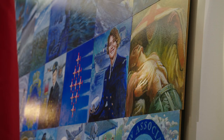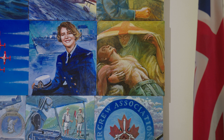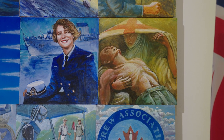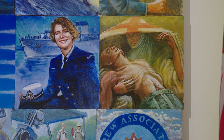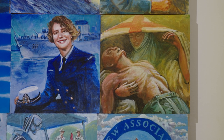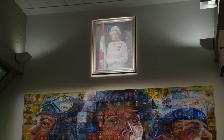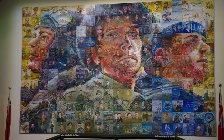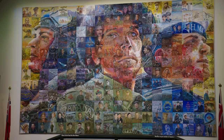But my favorite image, actually, is a nursing sister holding a fallen soldier. To me, the image is so representative of Michelangelo's Pietà. It's very much like a Madonna and Child, except that it's a nursing sister and a fallen soldier. The symbolism to me is so beautiful when you talk about sacrifice and the Christian symbology. I think it's a very powerful image, and that's my favorite.